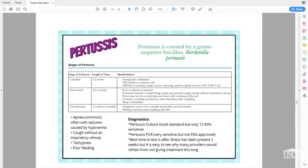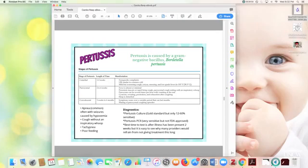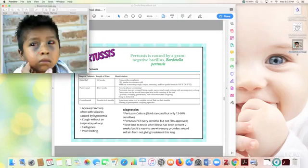This is the one that the CDC uses. I'm going to move this over. Give me just a second here, guys. Okay. So this is what your subconjunctival and conjunctival hemorrhages look like.